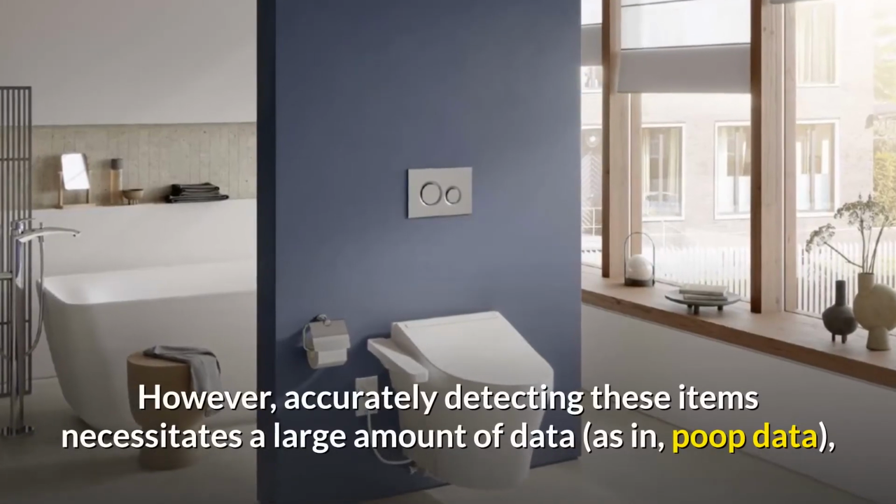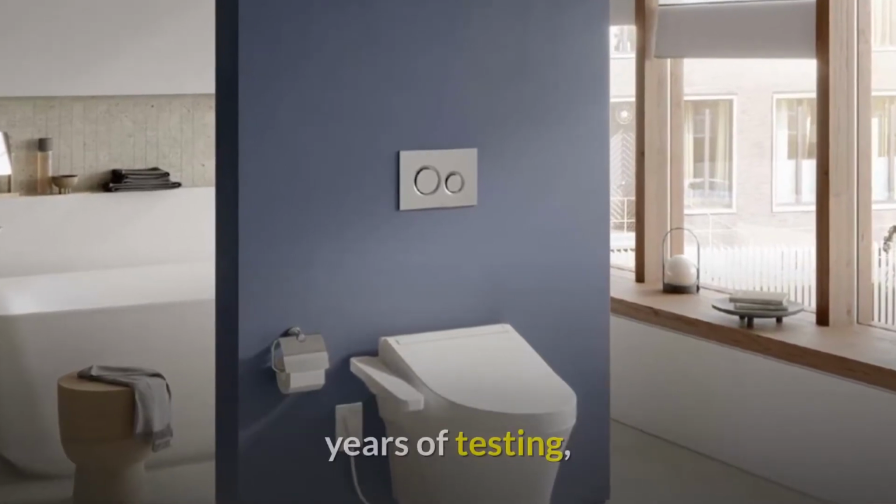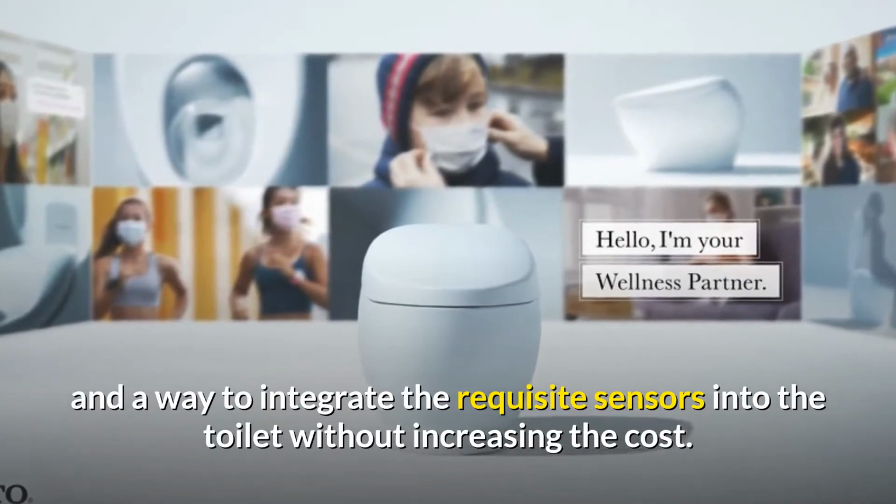However, accurately detecting these items necessitates a large amount of data, as in, poop data, years of testing, and a way to integrate the requisite sensors into the toilet without increasing the cost.